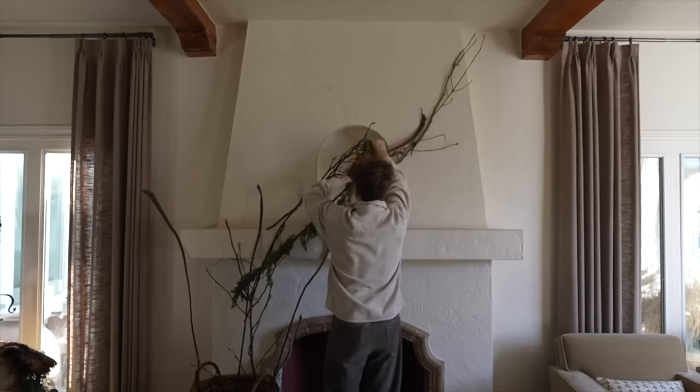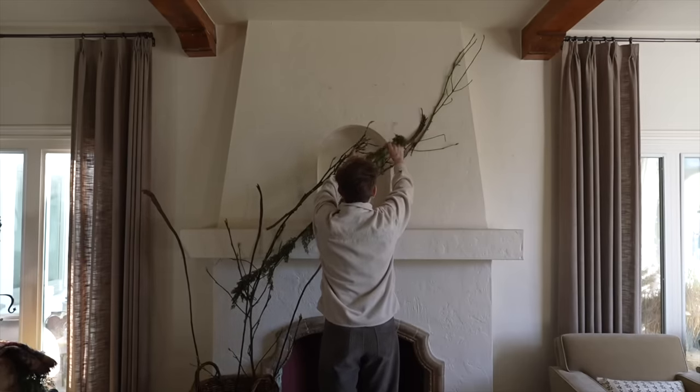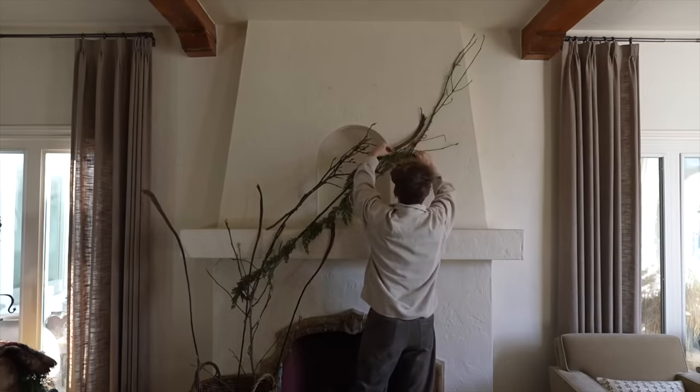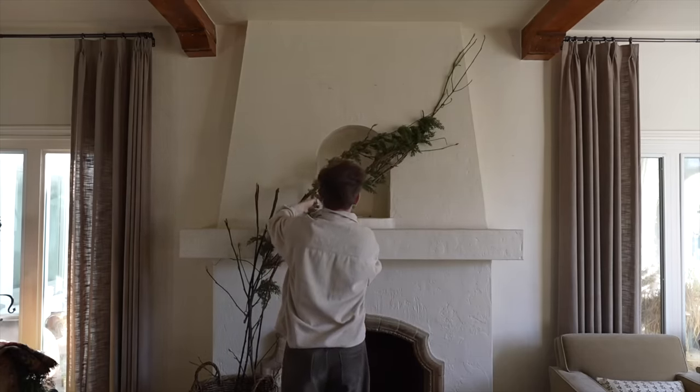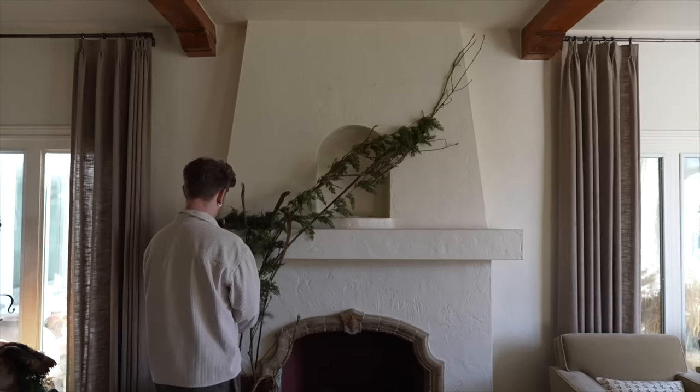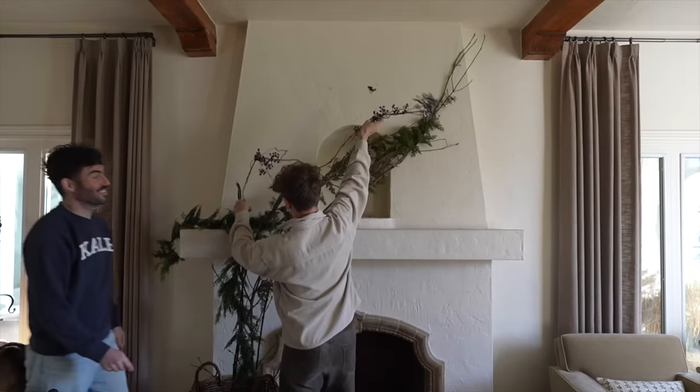I have no idea, you guys, what I'm doing here, so we'll see what happens. To start filling out the mantle, I grabbed a couple of faux garlands, and I'm gonna mix together the faux garlands with the real garlands and real accents that I got from the flower mart.